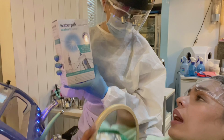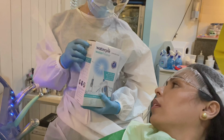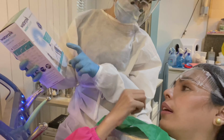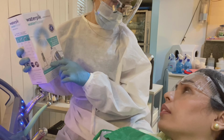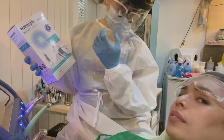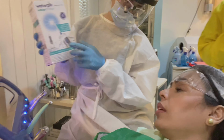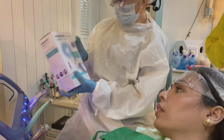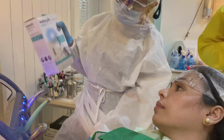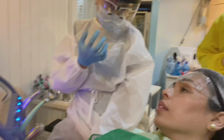So if I do that, I don't have to floss anymore. You don't have to floss. This is better than flossing. So more water pressure than time. Actually, they call this water flosser. Water na floss. Instead of using floss, you can use that. Yeah. And then this keeps your gums healthy. Okay? What makes your gums bleed is the food that's trapped inside the gums.